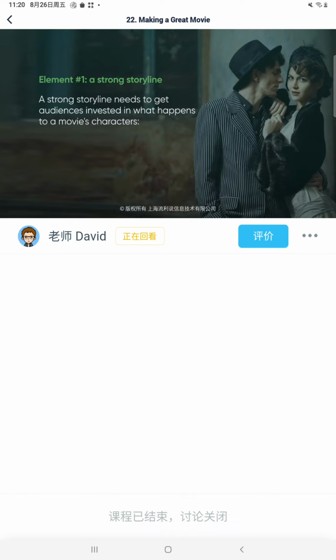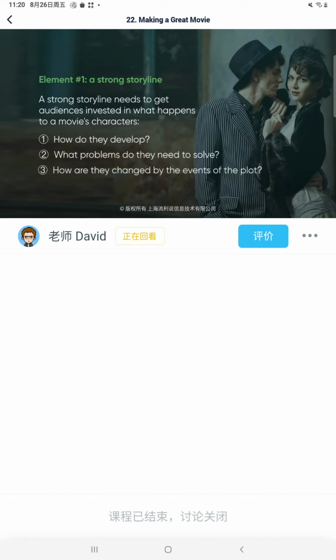How do they develop? What problems do they need to solve? How are they changed by the events of the plot? And how is it done in a fresh and surprising way?